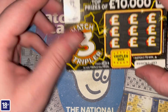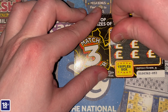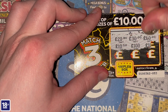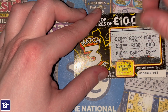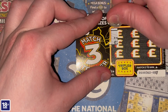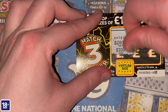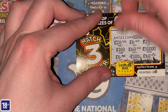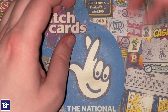See if we can get some more to make up for those 150,000s. Two tens, two thirties, 200s, nothing else. On to the final card. Final match three tripler, that is. Two twenties, two sixties, 200s, two sixes, and a 10,000. So nothing on that. Not too bad off those, though.